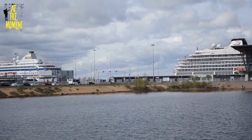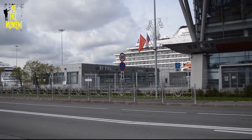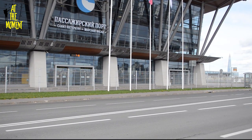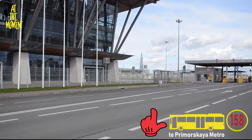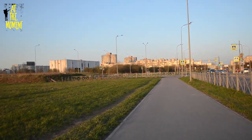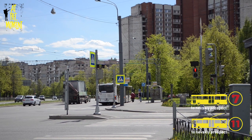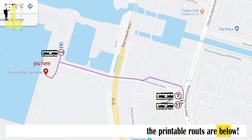The new port is New Sea Terminal. Here you can find an ATM and a taxi service. The nearest metro station is Primorskaya. Take the bus number 158. It travels every 30 minutes. Or you can walk 50 minutes to another bus stop and take a trolleybus number 11 or bus number 7. They go to the city center, Nevsky Prospect.